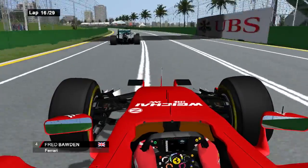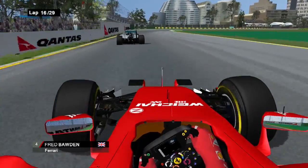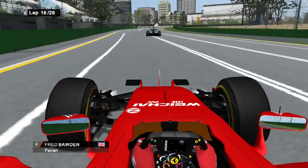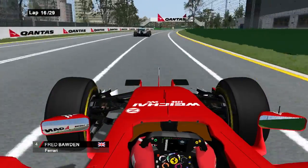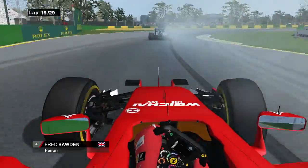He's got a good run coming out of that corner now into the fast chicane of turn 13 and 14. He had a look down the inside, but decided to back out. Not really enough room to go down the inside there, but these two are still battling after 16 laps, which is surprising considering it's been for more than half of the race.